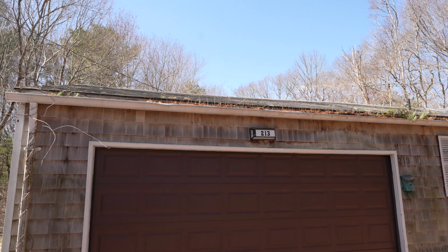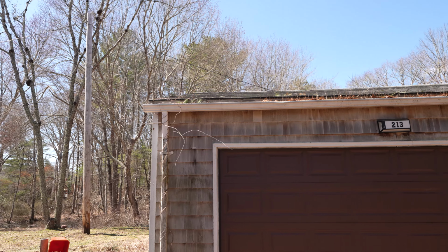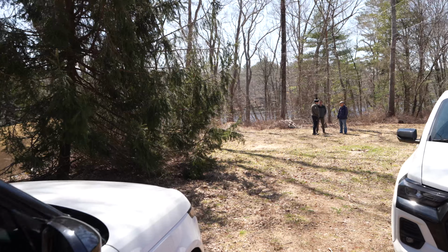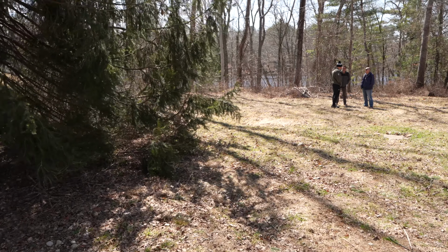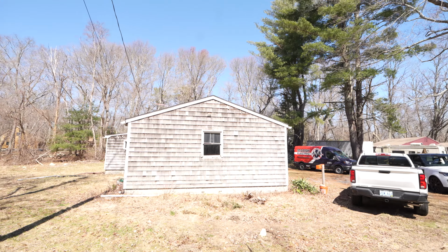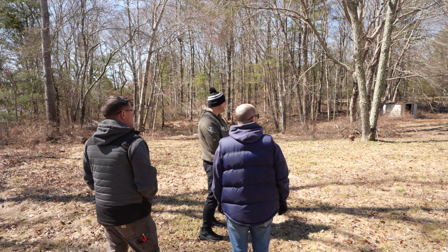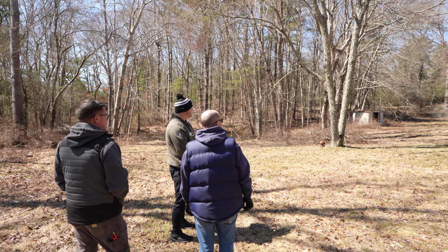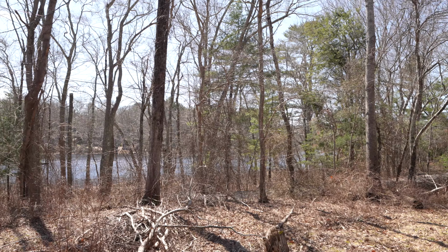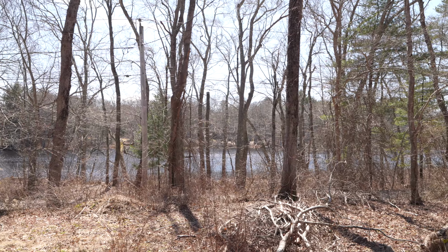From the outside, this is what you're looking at. And it is located on a pond, which is nice. So over here you got a view of the water, good sized side yard, and then actually a good backyard here. Here we are walking through the backyard, pond behind me, coming through the side yard into the backyard.